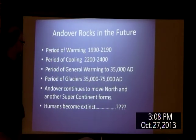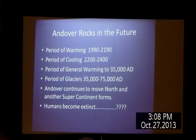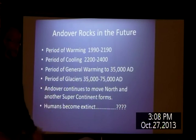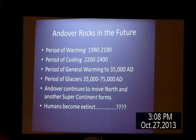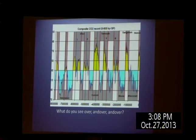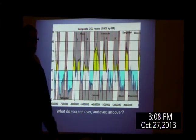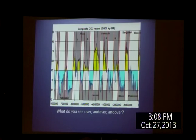Then, a period of glaciers, 35 to 75,000 AD. And Andover continues to move north, because we've been doing that for like 500 million years. And another supercontinent forms. Humans become extinct? Very possible, because we know things don't last forever. And there have been 5 major extinctions that we know of in the last 500 million years. Ask a dinosaur. Again, we bring this up because what do you see over and over and over? Get that one? It took me a while to get that one.